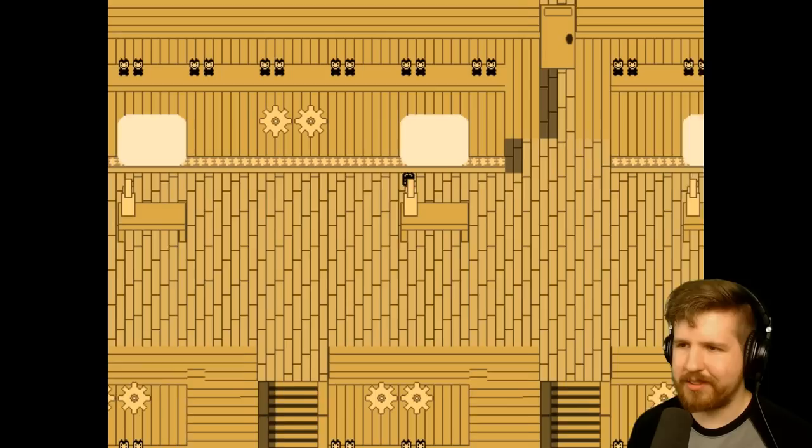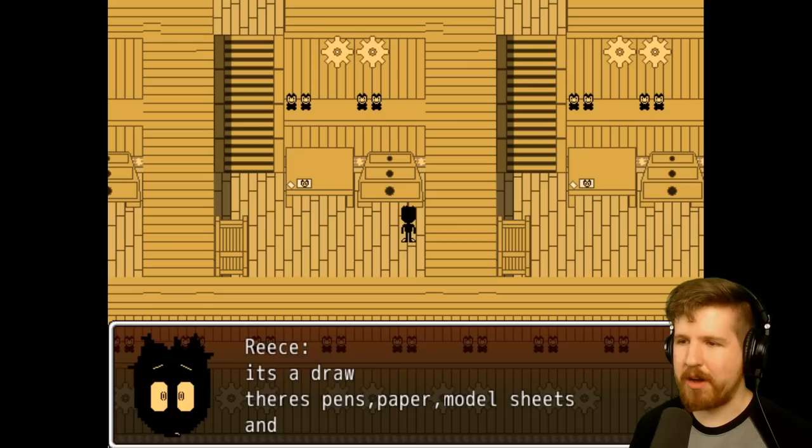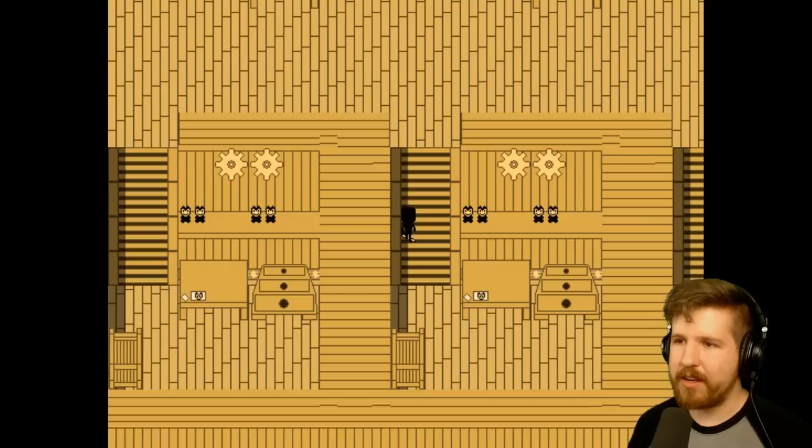It's an old drawing of Bendy. A lot of dust on it. They're called drawers. There's pens, paper, model sheets, and a lot of ink. There's a lot of ink in here. Can I just say, real quick, a lot is two words, not one. Okay. All right. I just had to do that for my own sanity, guys.